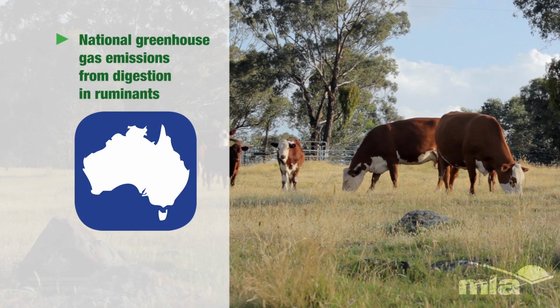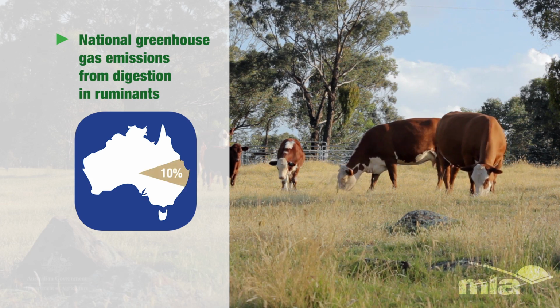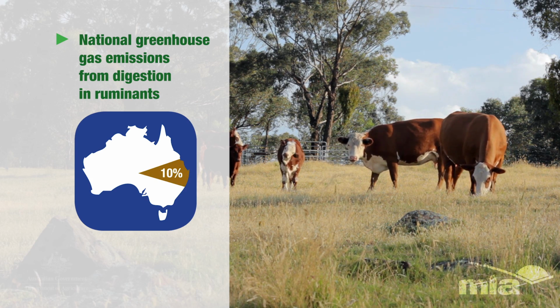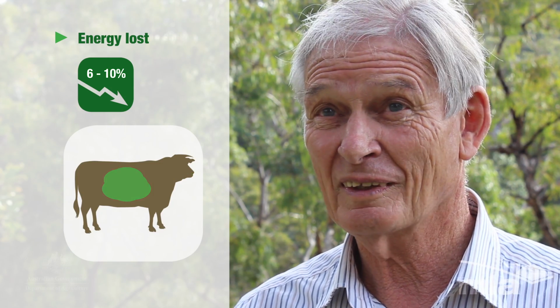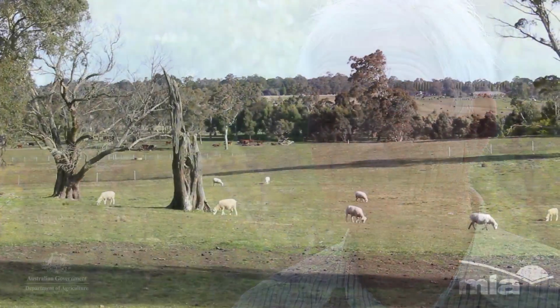Methane research is really important for two reasons. The first is that methane is a greenhouse gas and it is 25 times more potent than carbon dioxide. We know that roughly 10% of Australia's greenhouse gas is from digestion in ruminants. And it's a cost to the ruminant as well: somewhere like 2 to 12%, more commonly 6 to 10%, of the energy that is digested by ruminants is lost as methane and can't be used for productivity.